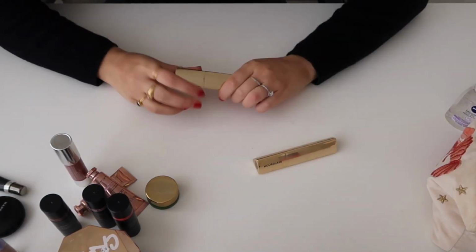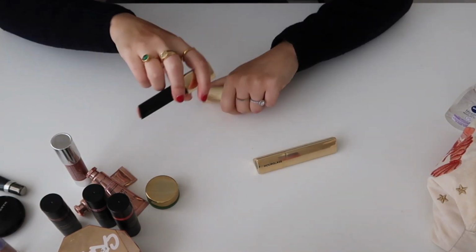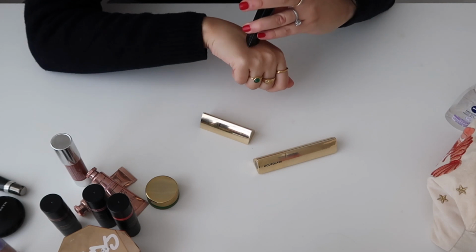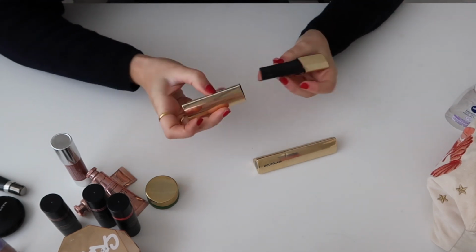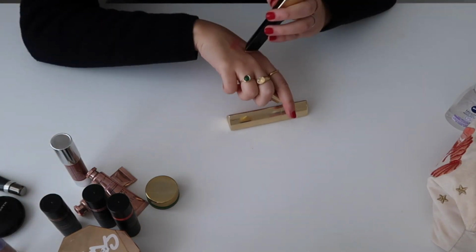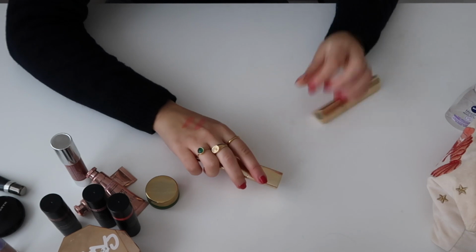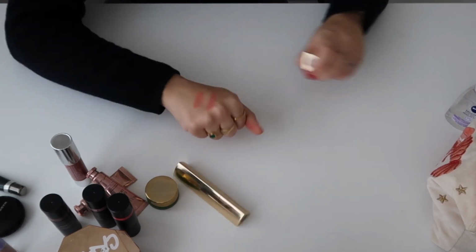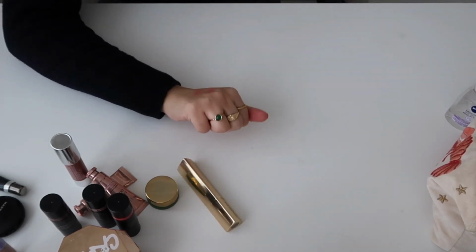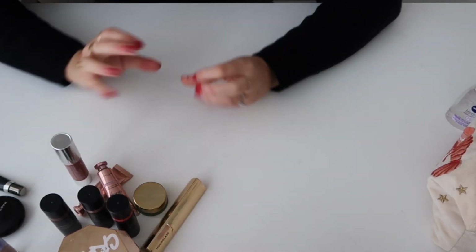We have these two Hourglass ones. We have Wonder. Oh, my hands are just so glittery now. We have Wonder, which is pretty damn warm. And we have Devoted. Okay, again, both still quite warm, but I would say Wonder is slightly more so. So we are going to get rid of Wonder and keep Devoted. And that's all my blush, which I, again, don't think is too bad.